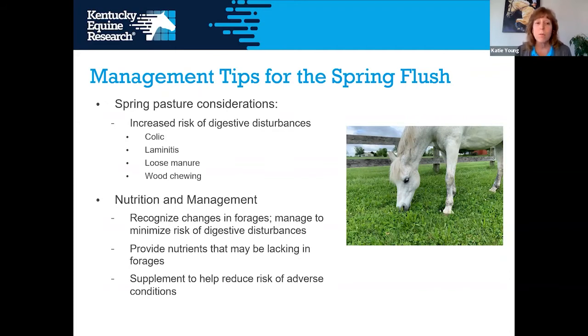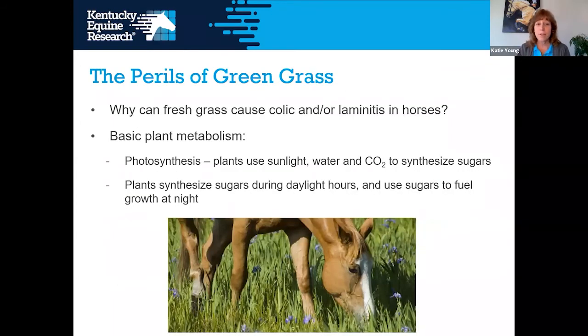So we've got to recognize the changes in forages and then manage to help take care of our horses. We also want to make sure we provide the nutrients that may be lacking in the forages. And finally, in some situations, there are appropriate supplements to help reduce the risk of adverse conditions for these horses that are sensitive. So starting out, why is green grass such an issue?